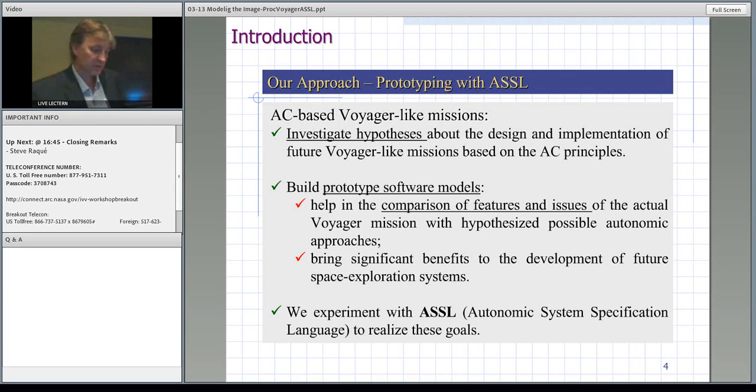And we use ASSL for that, the Autonomic System Specification Language. The language itself is formal. It has formal semantics, but also because it's a formal method, it provides both notation and a tool set, so we can partially validate the specification models and generate Java code from these models.